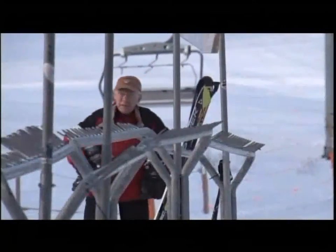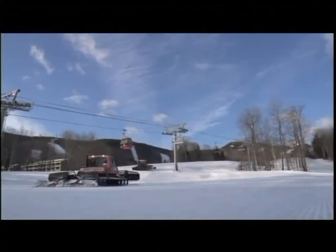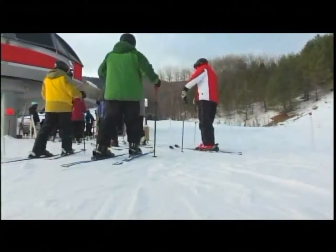I like the snow conditions, the grooming, and the variety of trails. I've skied about 75% of the areas in New England, and this is about the one I prefer most of all.